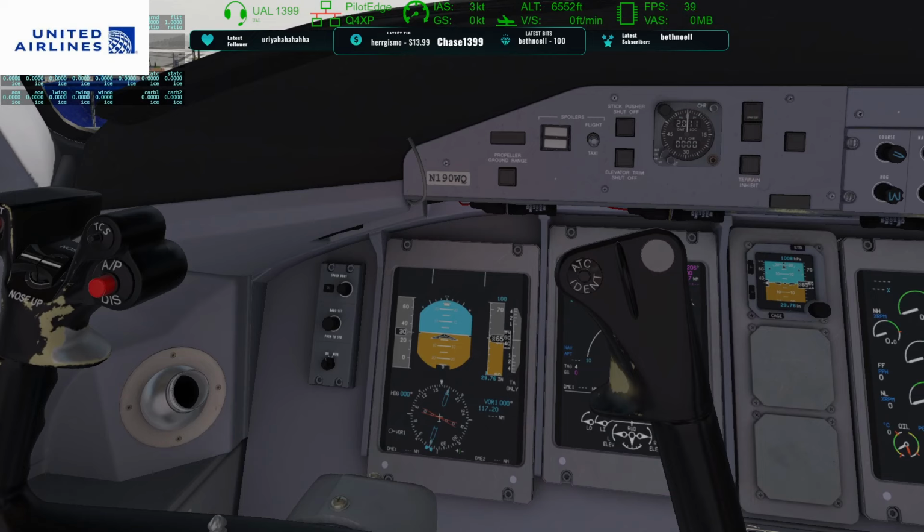There is an app on iPad you can get for free. It's DH8D TOLD, T-O-L-D, Takeoff Landing Distance Calculator. It's free. You can find it on the App Store.